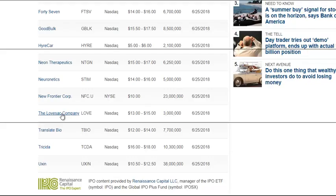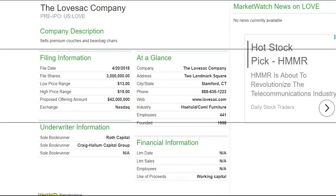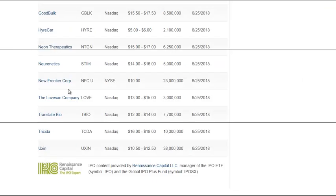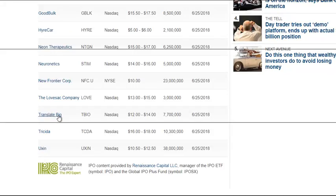Lovesac Company, I don't want to even go there. I looked at it and said, what is this? This is a condom, I said, it can't be. It's Lovesac. You know what it is? It's a beanbag chair company. It sells premium couches and beanbag chairs. Lovesac, I could think of a better name. Not interested. Who knows? This will be the one that probably goes to $30. It'll probably double.